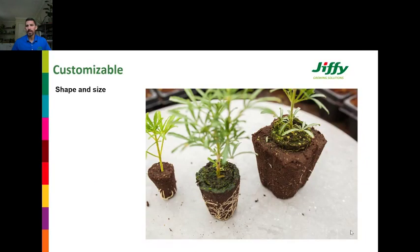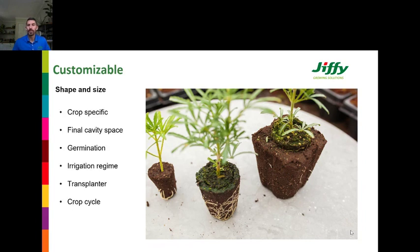So further in customization, that's essential for automation. So shape and size is probably one of the biggest, and this comes down to whether it's young plant propagation at the seed stage or clonal propagation, all the way up to finished production. Understanding options available to you for shape and size are critical for a variety of different elements.